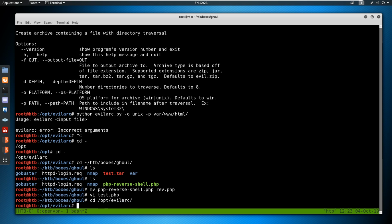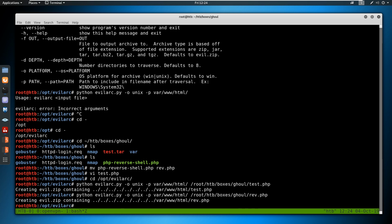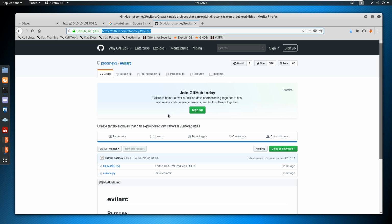But now we can go and create this archive. So let's do EvilArc var/www/html, and we're going to put root/HTB/boxes/ghoul/test.php in it, and we're also going to add rev.php. So this is a zip file. If we do unzip -l evil.zip, we can see it created the zip file, and we have the directory traversal and then our files.